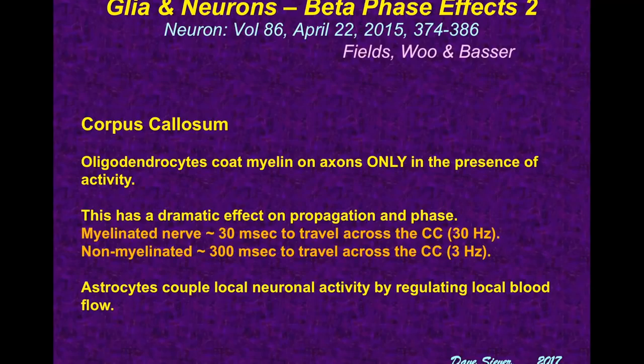Well, oligodendrocytes coat myelin, which is the fat sheath on axons, which is what makes white matter. But they do it only in the presence of electrical activity. Now, if the thalamocortical loop is disconnected and these neurons are sitting idle and they're not showing an alpha rhythm, there is no electrical activity really to speak of that the oligodendrocytes can see, and therefore they may quit coating myelin on these axons. And it doesn't take long for myelin to start to wear off.